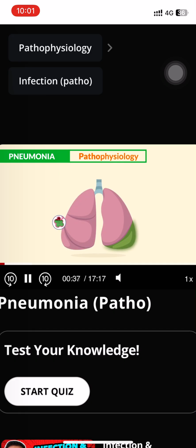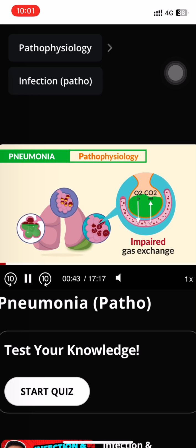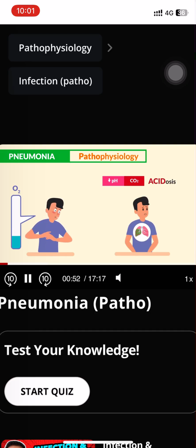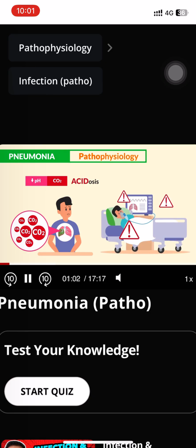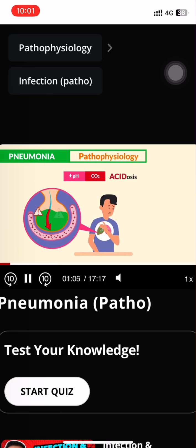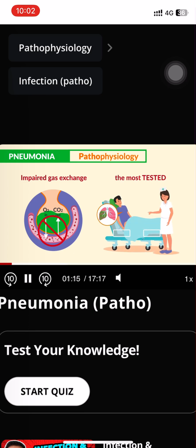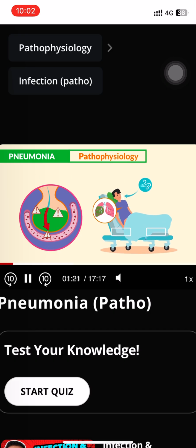But with pneumonia, all this fluid, mucus, and debris fills the lungs and leads to impaired gas exchange, where CO2 can't get out and oxygen can't get in. This results in hypoxia from that low oxygen and acidosis from too much carbon dioxide. So just think carbon diacid, since too much CO2 can put the body into acidosis, and also impaired ventilation, as the body tries desperately to get air through those fluid, mucus-filled alveoli. So write it down. Impaired gas exchange is typically the most tested nursing diagnosis for clients with pneumonia, which leads to ineffective breathing pattern as the body fights for air.